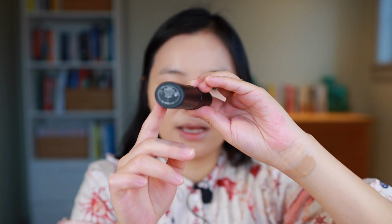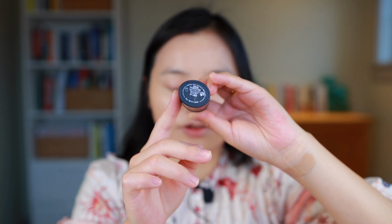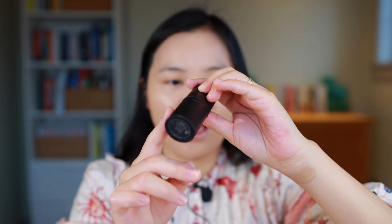Really, really pretty. I got this in the shade 01 Light since I wanted something that was relatively cool toned because all of my existing contour sticks kind of run a little bit red and deep on me nowadays. And since we're in the winter now, I think my skin tone is only going to further get lighter, if anything. And so I wanted to try this out.